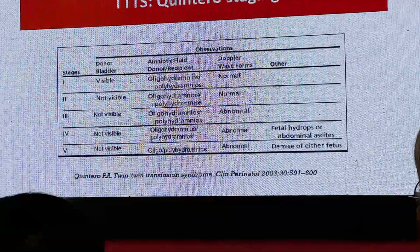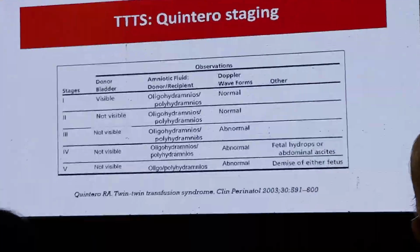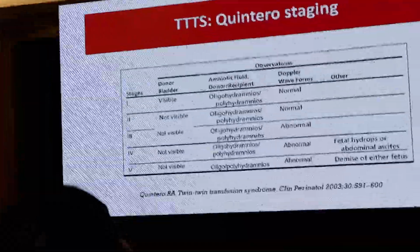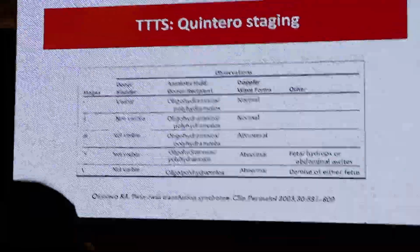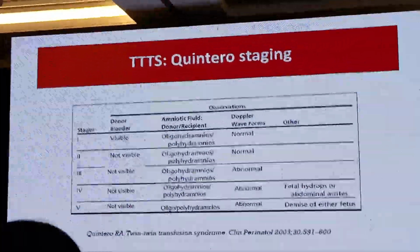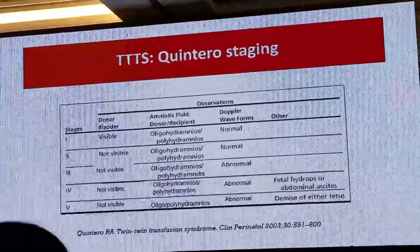So what classification should you use on ultrasound? You call it Quintero staging. Stage 1, oligo-poly with a normal Doppler. Stage 2, the donor will have no bladder, no visible bladder, or small, and the recipient will have a large bladder, with a normal Doppler. Then stage 3, abnormal Doppler with all other signs on ultrasound. Stage 4 is the hydrops. Usually it could start as abdominal ascites. And then unfortunately stage 5 is demise of the fetus.